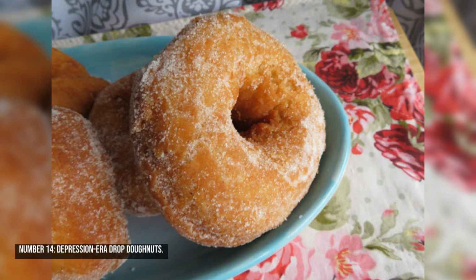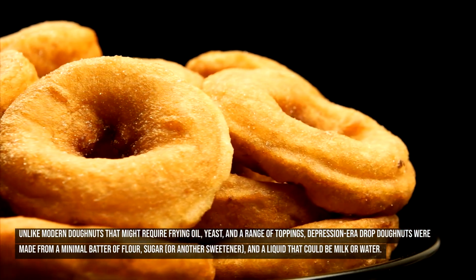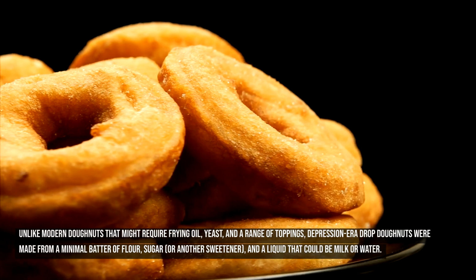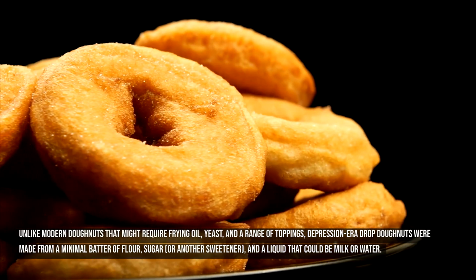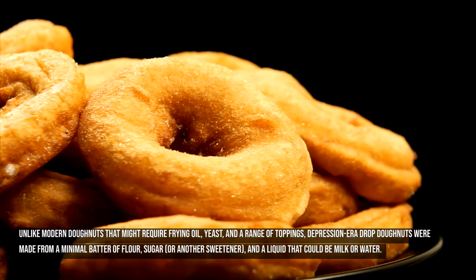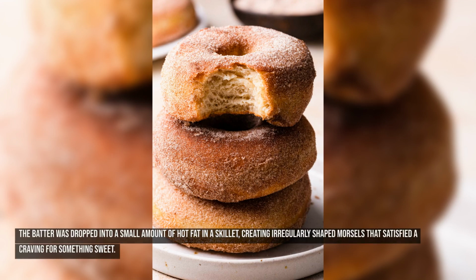Number 14, Depression-era drop donuts. Unlike modern donuts that might require frying oil, yeast, and a range of toppings, Depression-era drop donuts were made from a minimal batter of flour, sugar, or another sweetener, and a liquid that could be milk or water. Sometimes a bit of baking powder was included for leavening. The batter was dropped into a small amount of hot fat in a skillet, creating irregularly shaped morsels that satisfied a craving for something sweet.